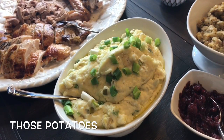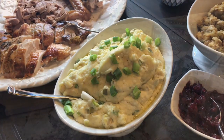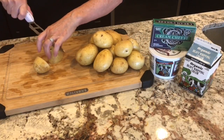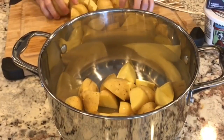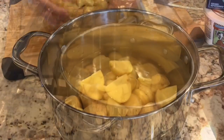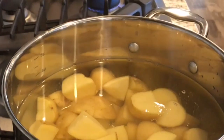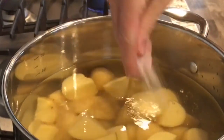Those potatoes are very easy to make, and the great thing is you can make them the day ahead and they taste even better. Now, we use gold potatoes, but you can use red potatoes as well. We like to leave the skins on. First, you'll quarter the potatoes and cut off any bits that you don't want in there. Then put the potatoes on to simmer for about 20 to 30 minutes. Make sure to add a good amount of salt to the water. The potatoes are done when they are soft in the center when pricked with a fork.